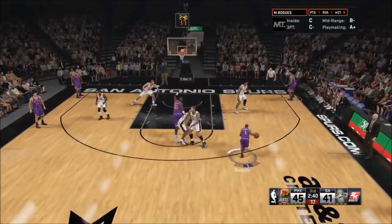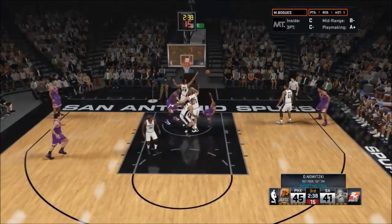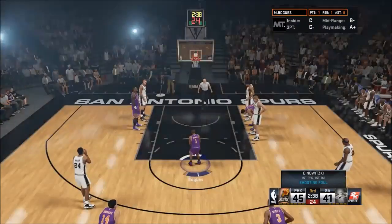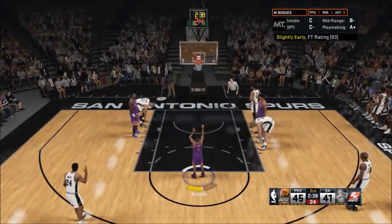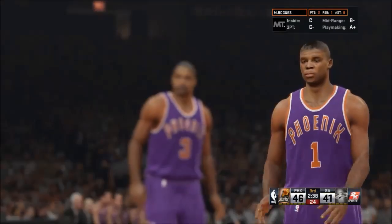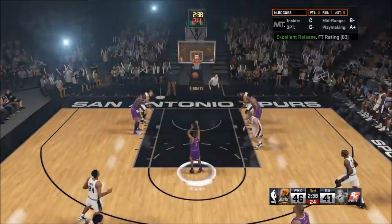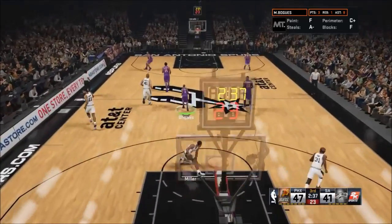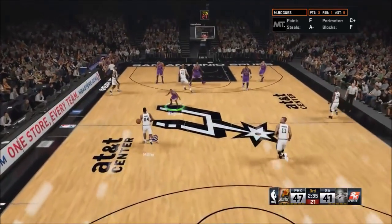Dawkins sets a screen on Miller. Here's Bowes, and he was fouled on the way up. Two free throws now for him. Yeah, the defender was draped all over him. Pretty plain and simple. Got him good there. He's made one and missed one so far in the game. And Bowes drops them both. Just under 3.5 minutes played here in the third quarter.